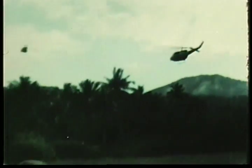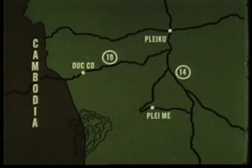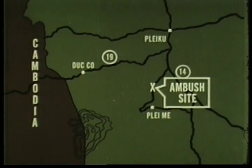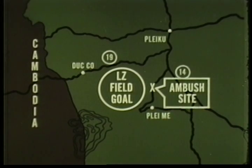The 1st Cav was called to the rescue. Air assault infantry was rushed into the jungle to secure an artillery landing zone. They were sent from the division's advanced command post at Pleiku to an area close to the ambush site north of Plei Mae. Known as LZ Field Goal, this area was immediately occupied by artillery flown in from Pleiku.